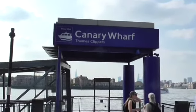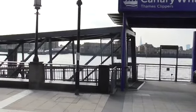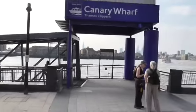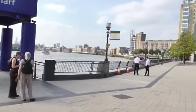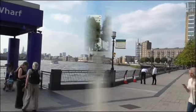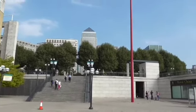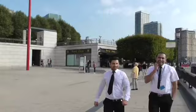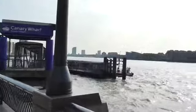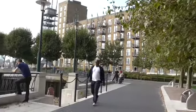Okay, here we are now at Canary Wharf. Now you can get a free boat ride on the Hilton Ferry across to the other side. It's a small boat. But anyway, from here, we're just going to continue straight in front. And as I said, we're heading towards Tower Bridge. Just carry on straight.